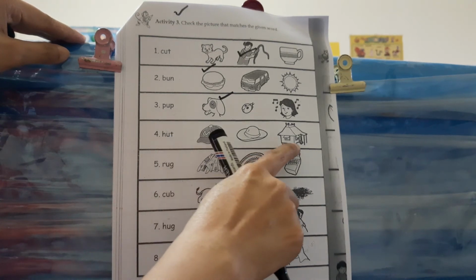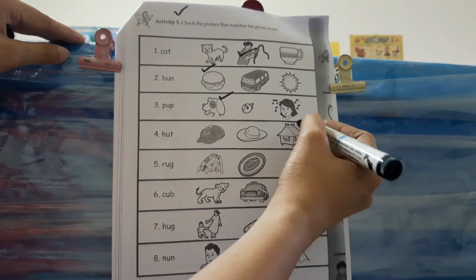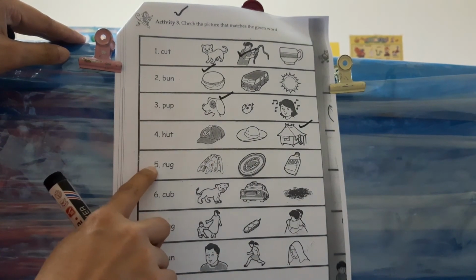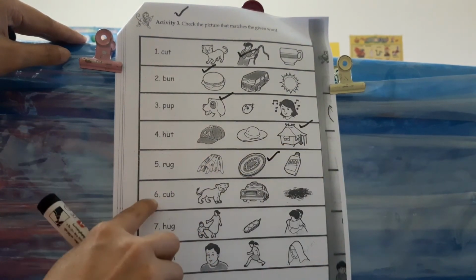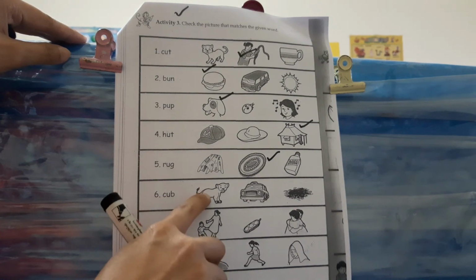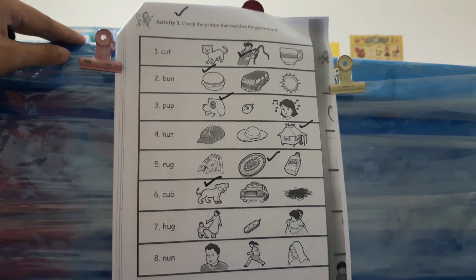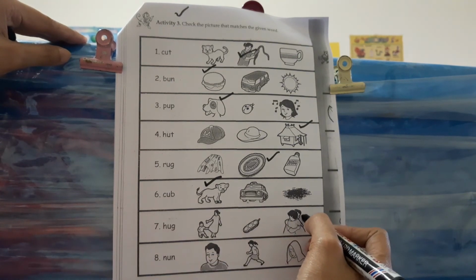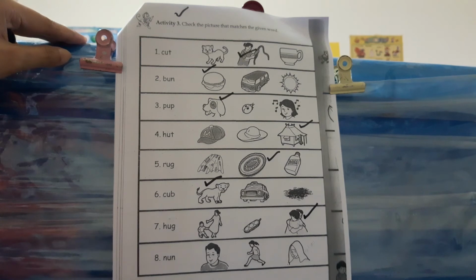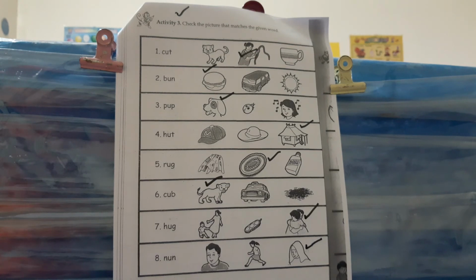I told you earlier that a hut is made out of bamboo and hay. So this one. Number five, rag, rag. Here is the rag. Cab, cab. Here is the cab, a baby lion. Number seven, hug, hug. Here, the father hugs his son. Number eight, nun, nun. This is a nun. Can you do like this? Very good, children.